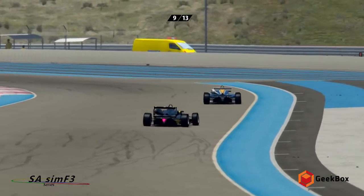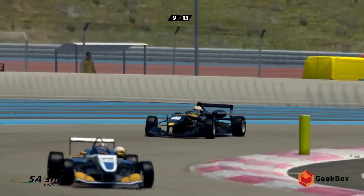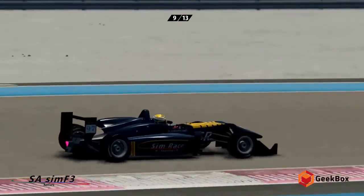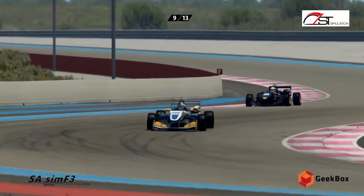Holden Jones quicker through the slower corners of the track it seems, but James is quicker through the faster left-handed corners. Maybe James has got a bit more confidence in the car through there.